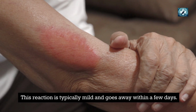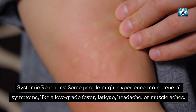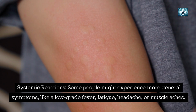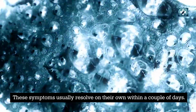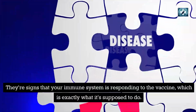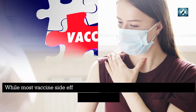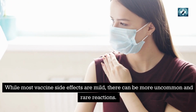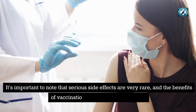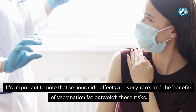Systemic reactions. Some people might experience more general symptoms like a low-grade fever, fatigue, headache, or muscle aches. These symptoms usually resolve on their own within a couple of days. They're signs that your immune system is responding to the vaccine, which is exactly what it's supposed to do. While most vaccine side effects are mild, there can be more uncommon and rare reactions. It's important to note that serious side effects are very rare, and the benefits of vaccination far outweigh these risks. However, being informed is key.